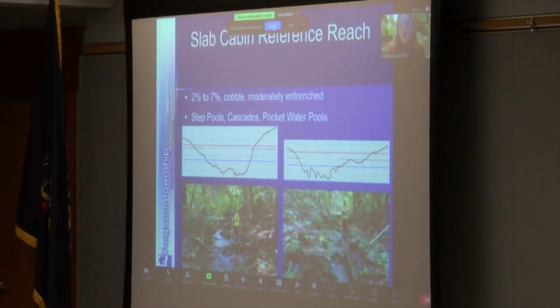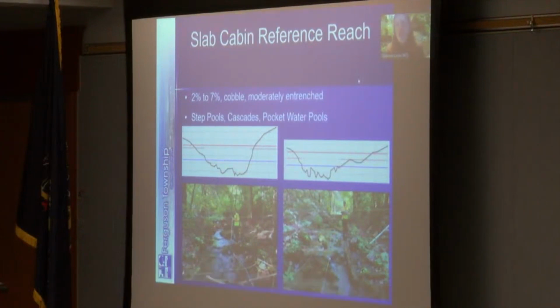Okay, first I'm going to talk about the reference reach evaluation that we did. The reference reach is located just upstream of the impaired reach, so just upstream of East Chestnut. It's a stable, moderately steep sloped channel, 2 to 7% slopes. The bed material is cobble and boulders. It's moderately entrenched and has low sinuosity, meaning that it's relatively straight. It has step pools, cascades, and pocket water pools, and all of these play an important role in dissipating energy and providing refuge for fish in fast-moving waters.